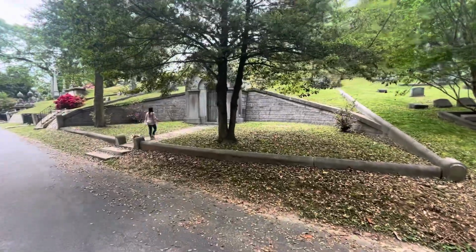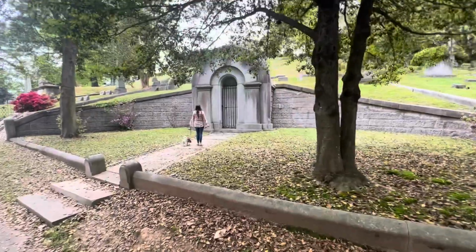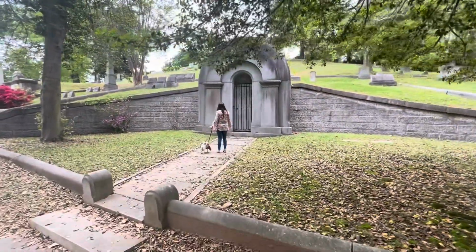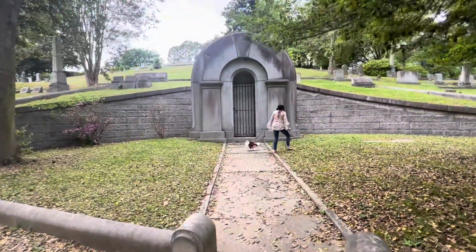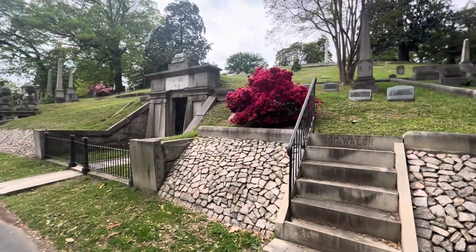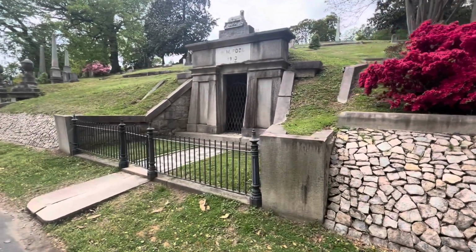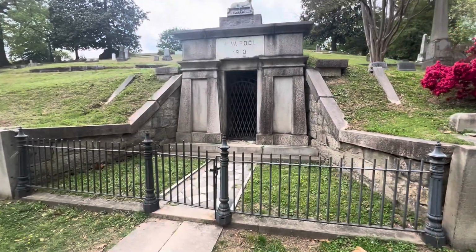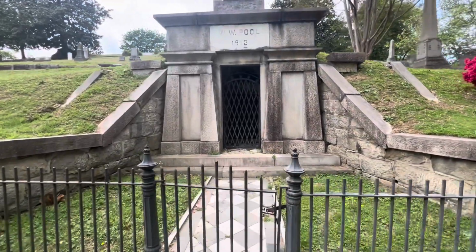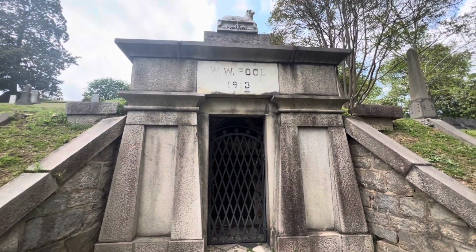Look at this thing here, guys. J.C. Schaefer. Never seen anything like that before. That is just pretty cool. The pretty plants there, guys. Isn't that pretty? Here's W.W. Poole. Their mausoleum here on the side of the hillside. Look at that doorway. That's an amazing doorway in there. Wow, that just looks so creepy.